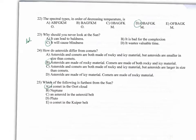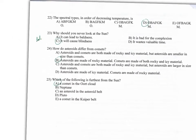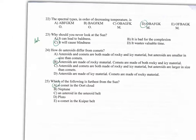For 22, I was wanting you to put those 7 spectral types from hottest to coolest, and that's O, be a fine guy, or girl, kiss me. So D is the best answer there.